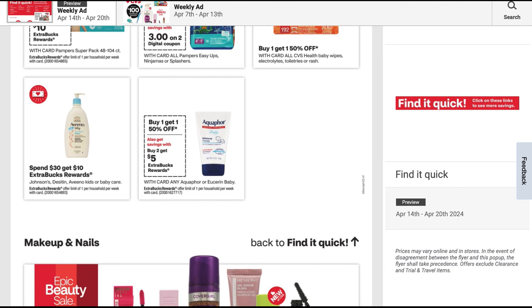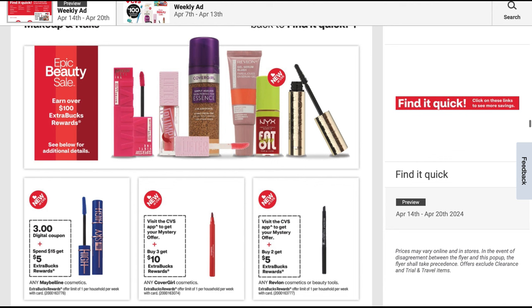So, Epic Beauty Sale, a lot of people are saying, is it tracking for the Extra Buck rewards? That, I believe, is the Epic Beauty event. I think the sale is just a regular beauty sale. I haven't seen any tracking in my app. If anyone has any info on that, definitely drop a comment. But I think this week, the 14th through the end of April, is the last week for the Epic Beauty Sale, if that makes sense.